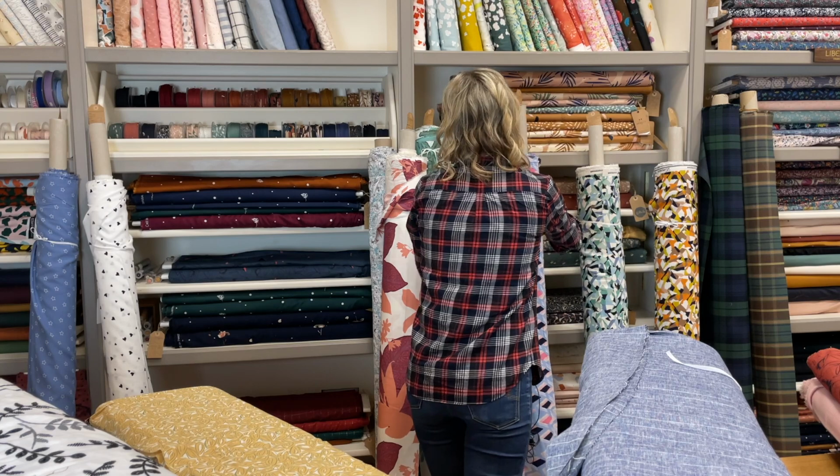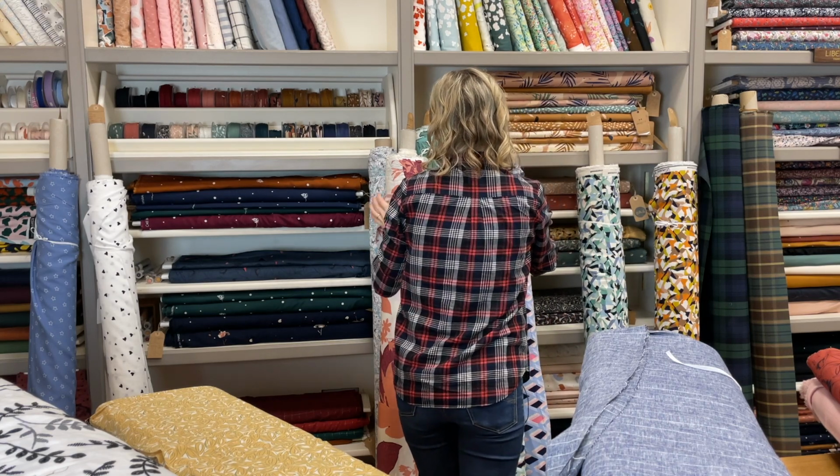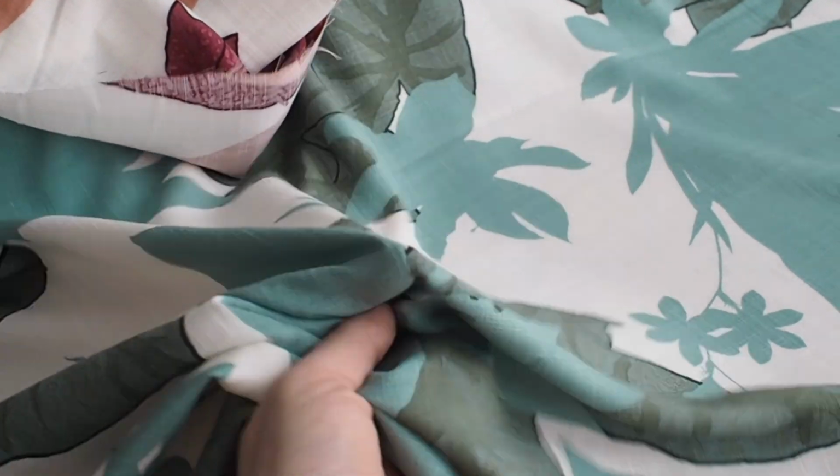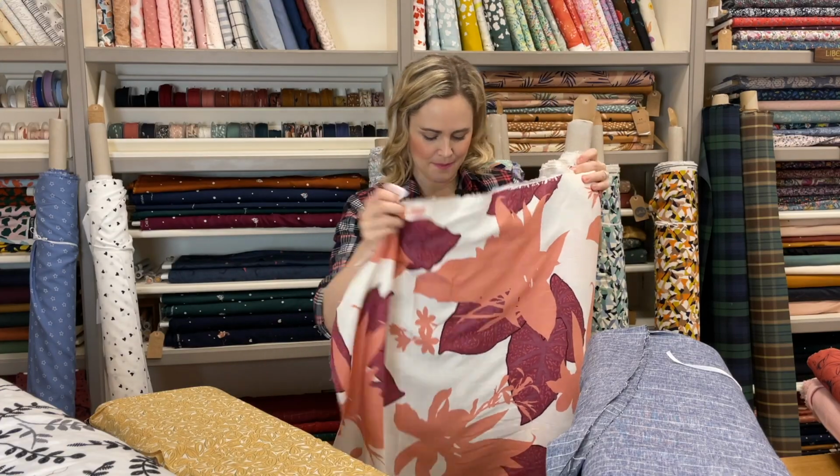Then we've also got this one here, which is interesting because it is a plain weave viscose, but the texture on it is lovely because it's almost like it's slubbed a little bit. So it looks almost a bit like linen, that natural, earthy texture of linen, but it is viscose, so it's got that amazing drape to it.